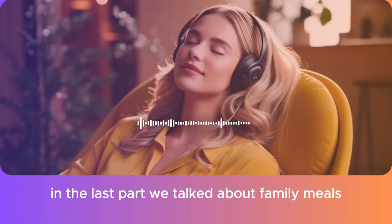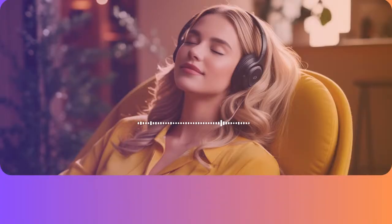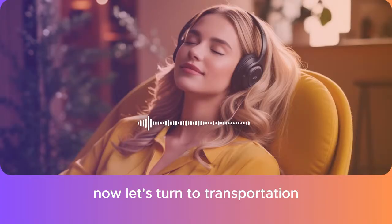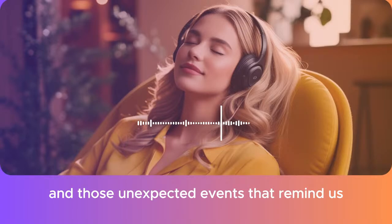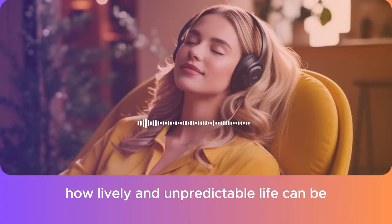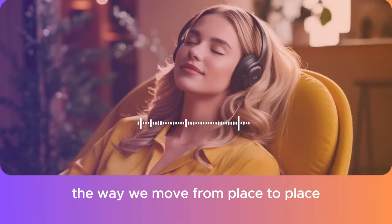In the last part, we talked about family, meals, chores, and small joys at home. Now, let's turn to transportation, work routines, communication, and those unexpected events that remind us how lively and unpredictable life can be. Let's start with commuting, the way we move from place to place.